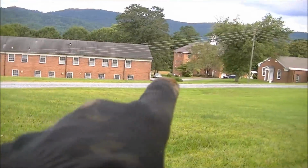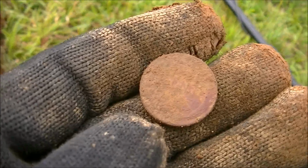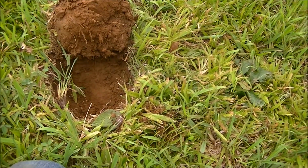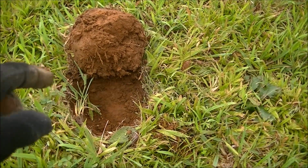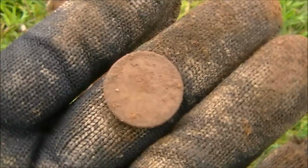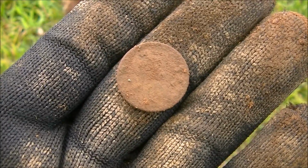I started down around the side of, in between those dorms right there. And this is coin number 96, and that's the second wheat penny. So since I found an old coin right here, I'm going to grid off this area back and forth with about a 10-yard radius around where I found this, and hopefully it's got some friends. I can't see the date on it yet. Everything up here is really caked with dirt.